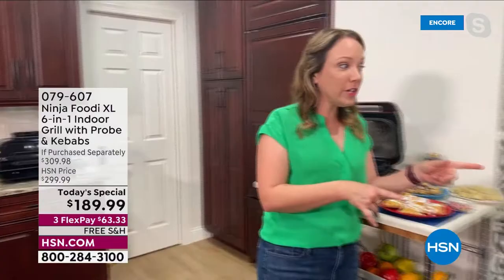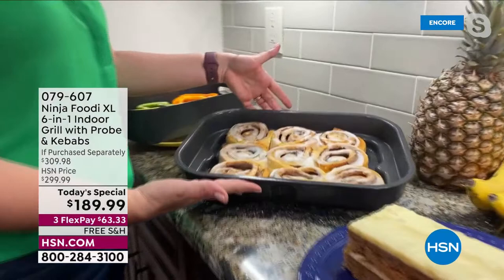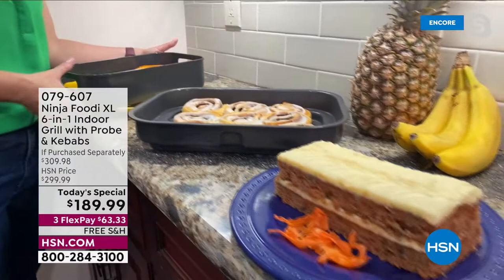But I'm going to walk over here because I want to get something else to grill. But I want to show you some of the other baked goods we did. Like you did, we also made cinnamon rolls in our baking pan. We did some cookies and some carrot cake. And to balance out all of these indulgences, I actually do have something healthy to show you too.